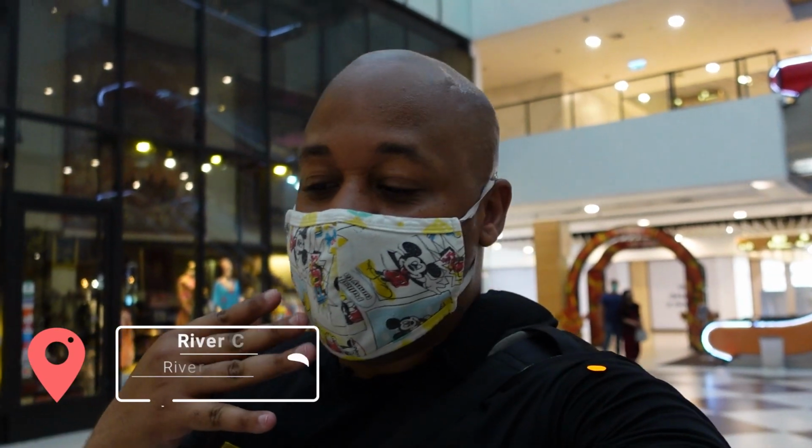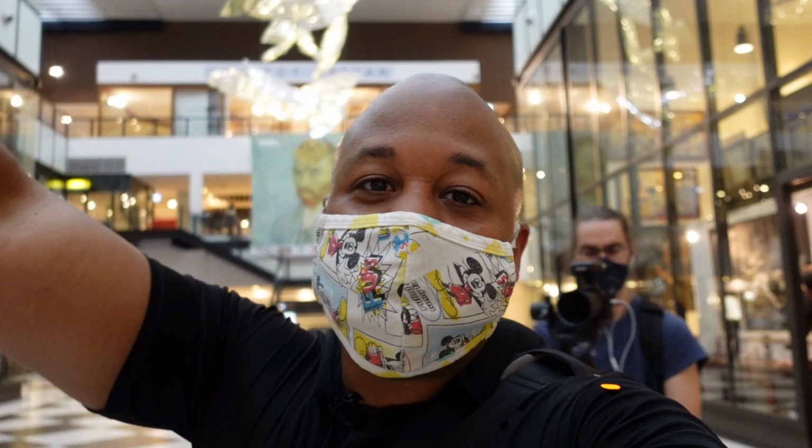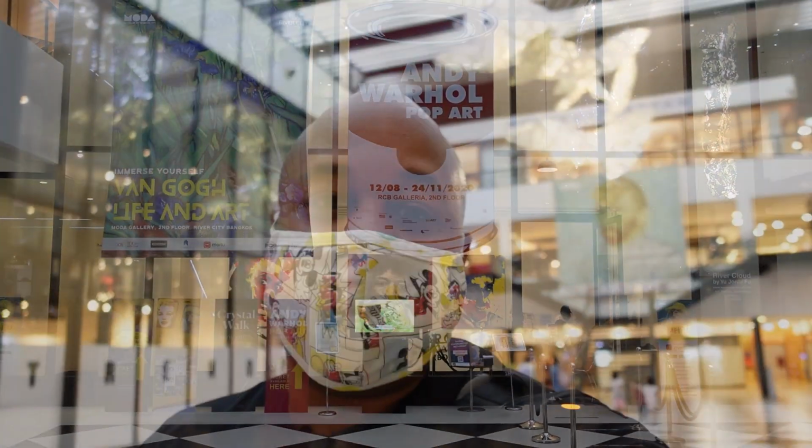I really wish I had a wider angle lens on this thing right now, because you guys have got to see how they've opened this space up. It used to be all about the shops, all about antique shops and really tourism, but they've shifted in the time of COVID and turned this entirely into an art space. Look at this beautiful art space. Unfortunately, we don't have time to explore this today, but look, they've got a Van Gogh exhibit. On the other side, we've got the Andy Warhol exhibit. It's just a fantastic space for artists now. It's really, really good. So you've got to come down to River City and check out the changes they've made.